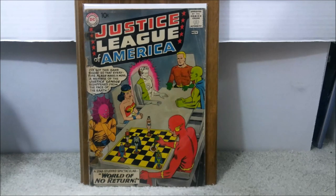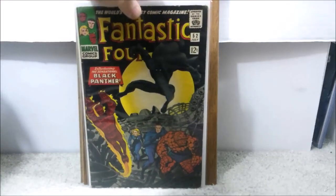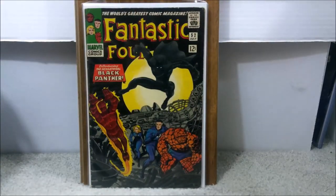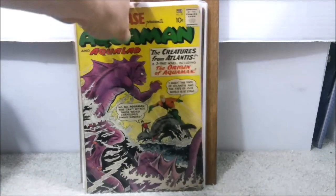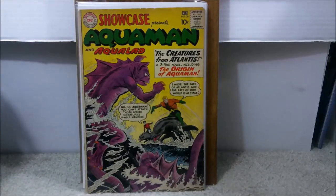So we have Justice League of America, issue number 1. I'm predicting a 2.5 to a 3.5 with off-white to white pages. Fantastic Four, issue number 52. First Black Panther, I'm predicting about a 4.5 to a 5.5 with white pages. X-Men 94, which is the beginning of the new X-Men starting in the series, I'm predicting about a 5.0 to a 6.0 with white pages. And Showcase number 30, I'm going to be predicting about a 3.0 to a 4.0 with creamy off-white pages.